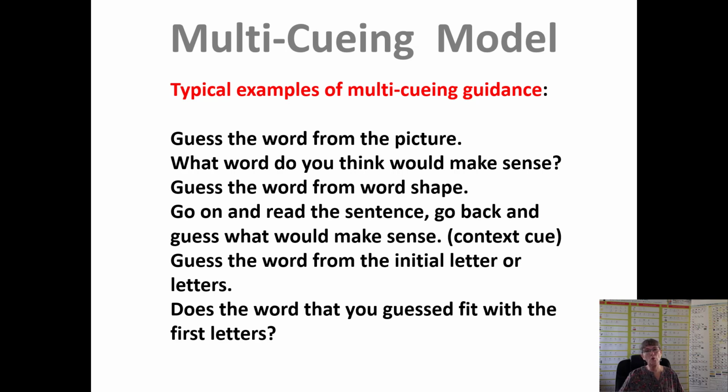So when I talk about word guessing, what do I mean? These are some typical expressions we might use with children. Guess the word from the picture. What word do you think would make sense? Guess the word from word shape. Go on and read the sentence, go back and guess what would make sense. That would be a context cue. Guess the word from the initial letter or letters. Does the word that you guessed fit with the first letters?